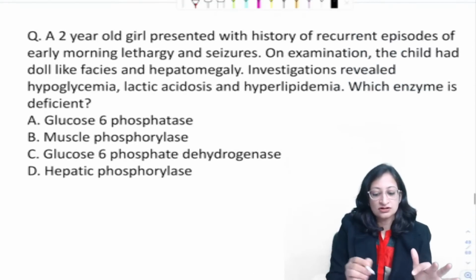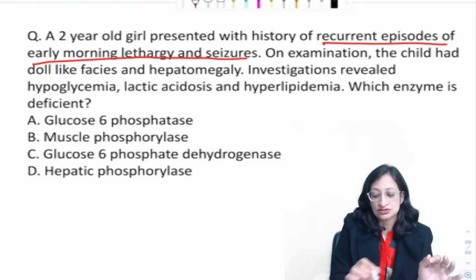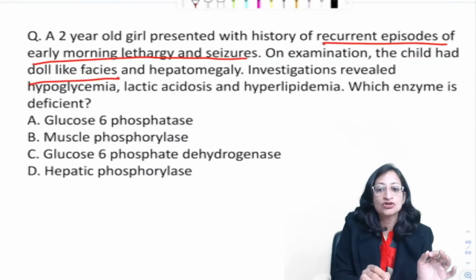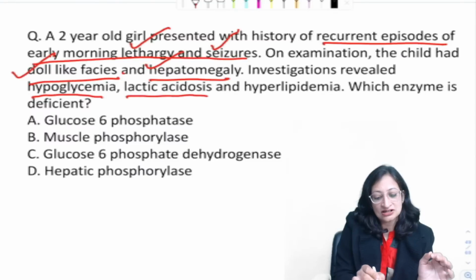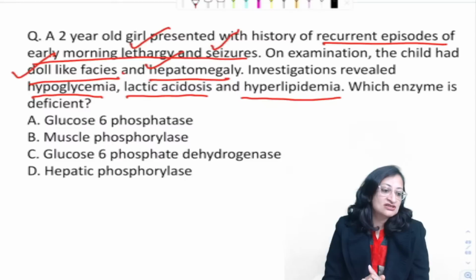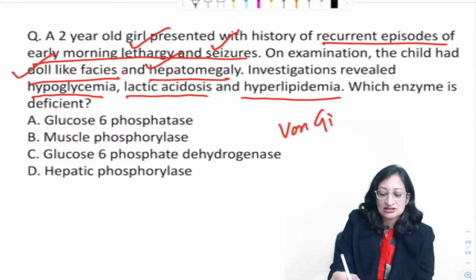A 2-year-old girl presented with a history of recurrent episodes of early morning lethargy and seizures. On examination, the child had doll-like faces and hepatomegaly. Investigations revealed the presence of hypoglycemia, elevated lactic acid levels, and hyperlipidemia. Which enzyme is deficient? So here, what is the disease that we are dealing with? I'm sure you're able to make out we are dealing with type 1 glycogen storage disorder or Von-Gierke disease.